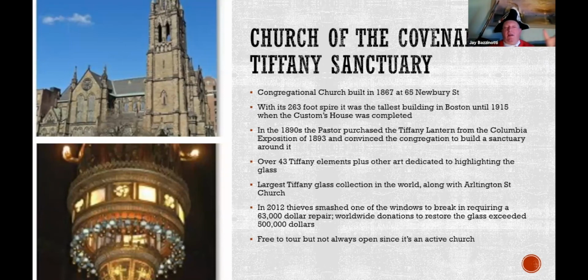They, along with the Arlington Street Church, have the largest Tiffany glass collections in the world. So this is something that's worth seeing. And an interesting note, a few years ago, some thieves smashed one of the windows to break in and steal a few dollars worth of computers, when the window itself cost $63,000 to repair. They had no idea what they were doing.